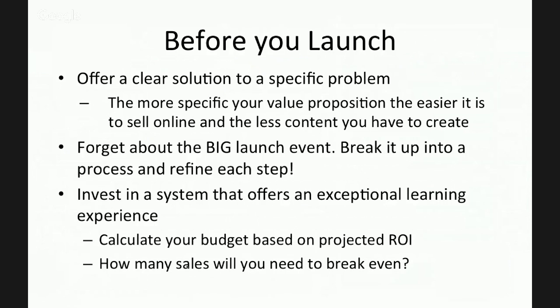Invest in a system that offers an exceptional learning experience. So many of these online trainers are offering rubbish. It's actually easier than you think to wow people with an online course, because so many online courses are crap. I know my girlfriend is always on Groupon and she buys online courses, and I look at them and I laugh. They're so lame. And if yours is just decent, if you just have the community element, because people like to learn in groups, and the social element where you can interact with people and get to know them, if you're delivering that to your clients, you'll wow them, and that is a good way to start trying to build an online training business.